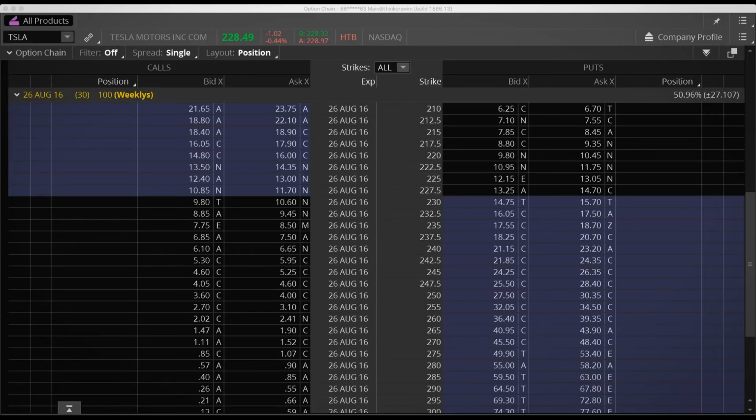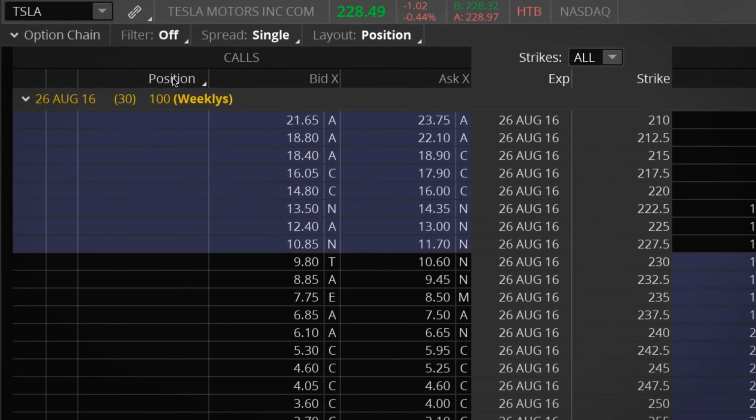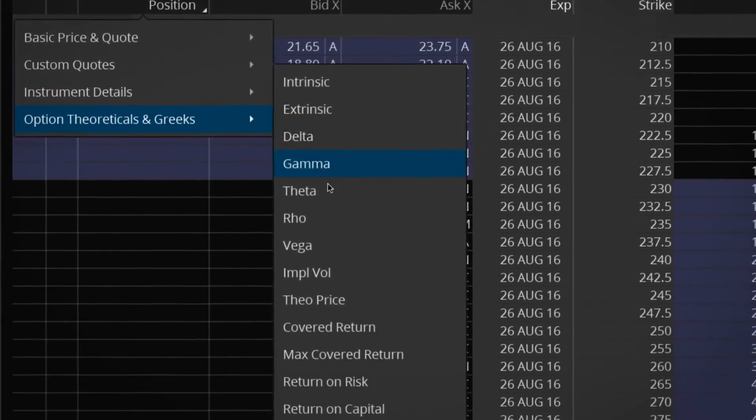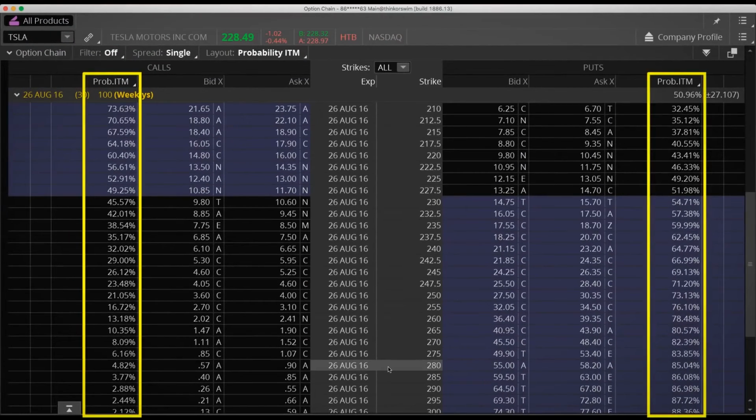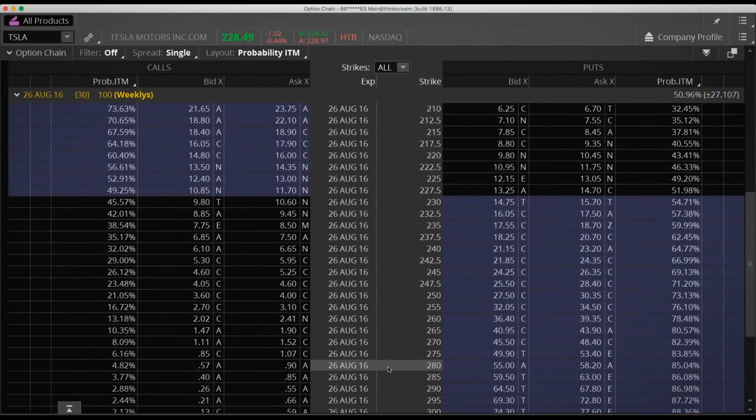First, before we build the Iron Condor, we need to add the probability in the money column to our option chain. If you are using a platform that doesn't have this feature, then you can use Delta instead. For this example, we're going to trade an Iron Condor with 30 days to expiration. You are free to choose whatever expiration you want to trade in, but we prefer to initiate our trades with 30 to 60 days to expiration.